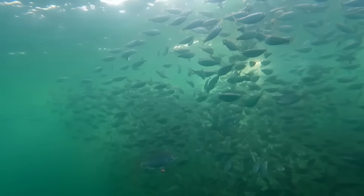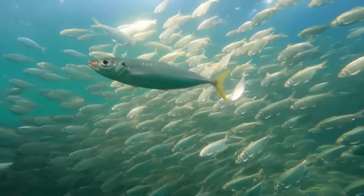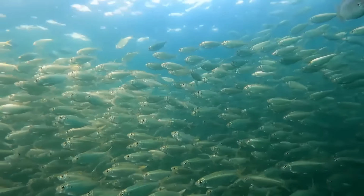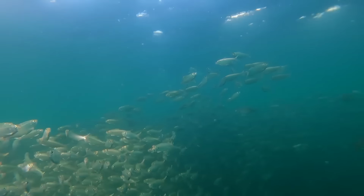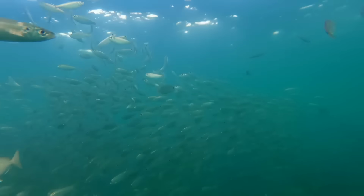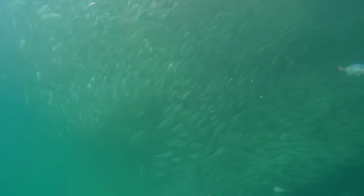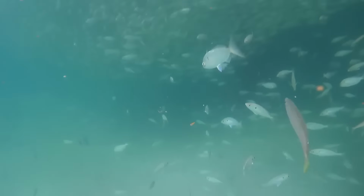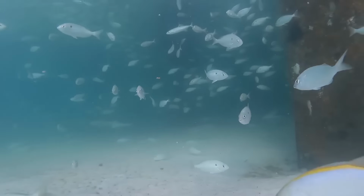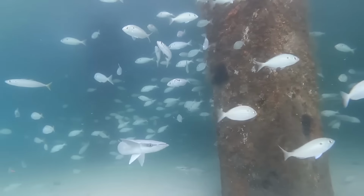And look at all the bait fish. That is insane. Those are a mixture of LYs and cigar minnows, bar jacks, pinfish. Now we're going to drop down to the bottom, and this is when it really gets crazy. To say this pier is teeming with marine life is an understatement.